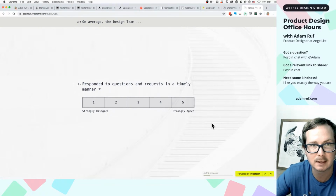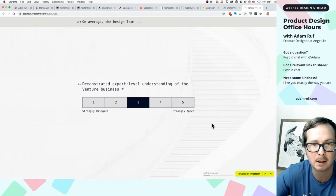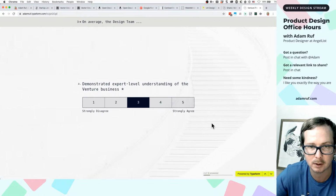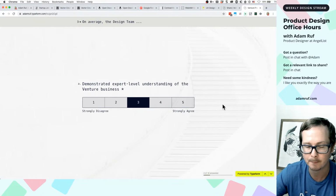So you get a sense by these questions I'm asking, it's things that I believe the design team wants to do well or wants to do. I think we want to, just stepping back, I think that we as a design team want to demonstrate expert level understanding of the venture business. So I think as product designers, we really want to have a strong understanding of business. That's going to help us do better design work.